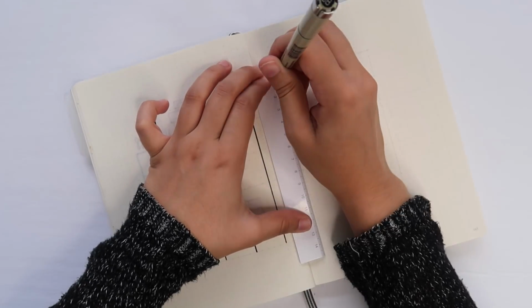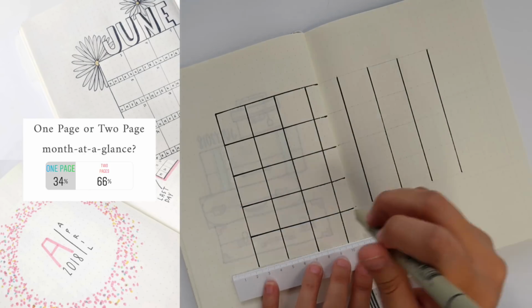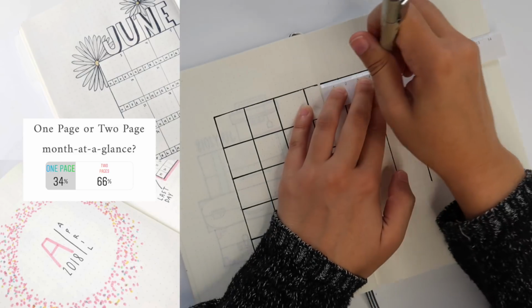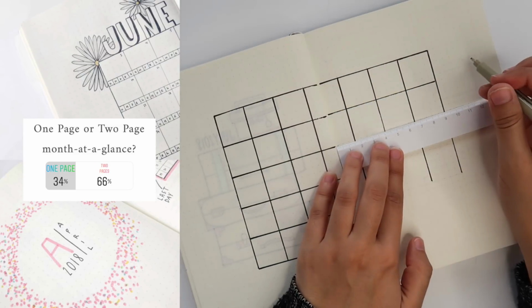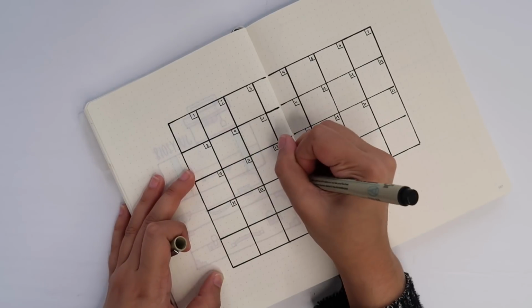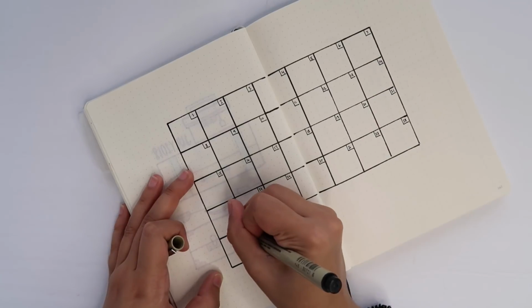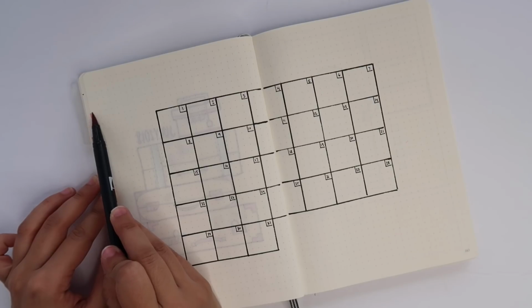Now on to really the first official spread, which is my month at a glance. You guys voted that you wanted to see a two-page month at a glance, so I kind of kept it similar to my month at a glance last month, except this month I didn't incorporate the trackers into the month at a glance, although I really love that and will do it in the future. I just wanted to switch it up this month.